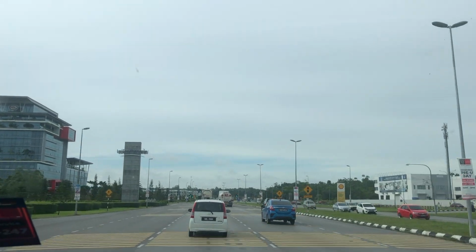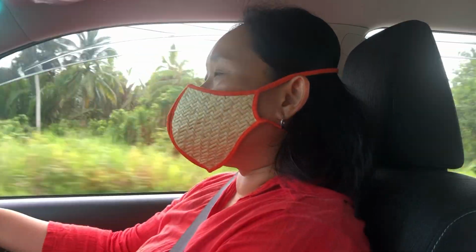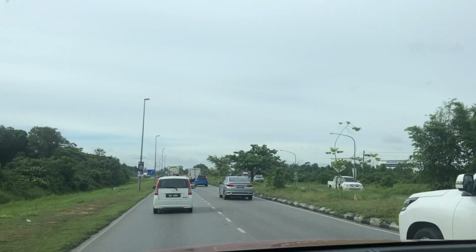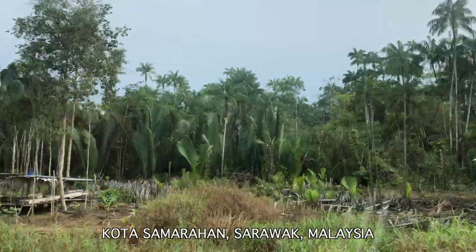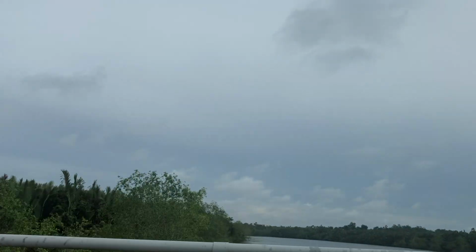The other day, Mum and I were picked up by Jacqueline Fong from Tanati Foods, and we were going on a little trip to a kampong or a village in Kota Samarahan, in Kuching, Sarawak, on the island of Borneo. Look at that! Look at all this! This is the reason why we came here, you know.